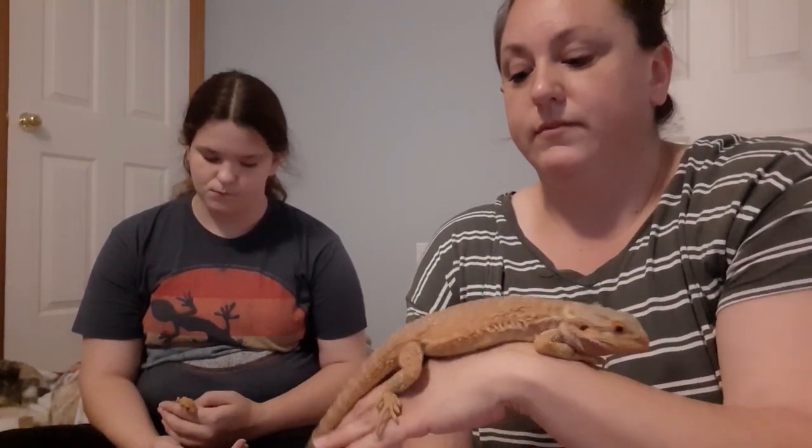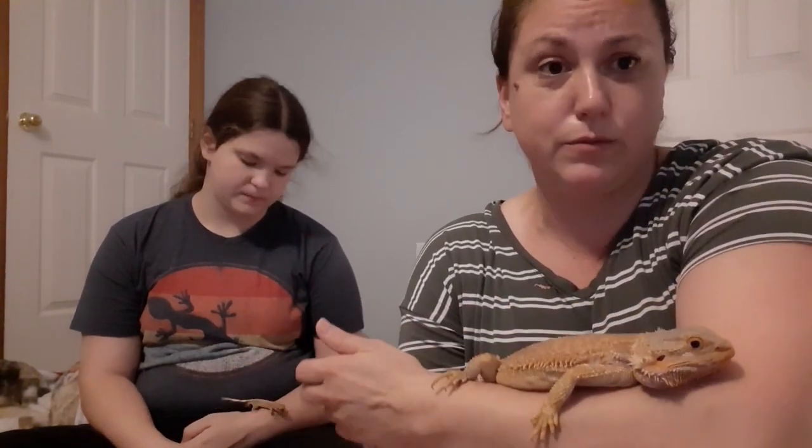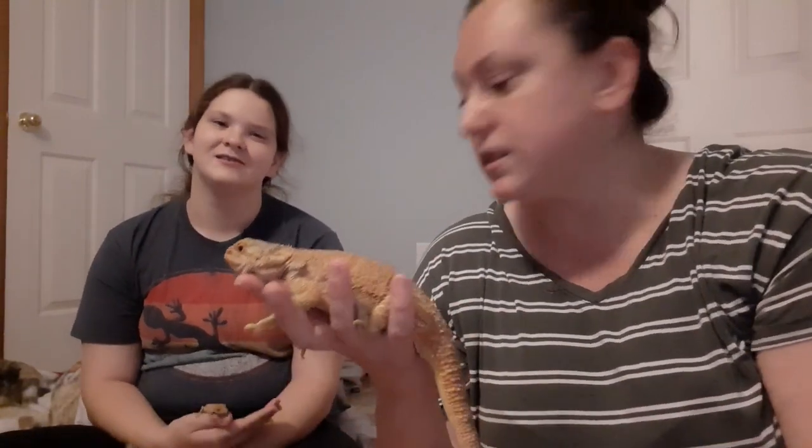So is she worth it? Absolutely. I love this dragon. She's such a sweetheart and very active. But I ended up having to give her antibiotic injections, which the vet taught me. I've given them to humans, but it's a little different with reptiles. One, they don't know what you're doing, and she squirms a lot. So you have to get it right under the skin, between the scales, and it's a very, very small amount.